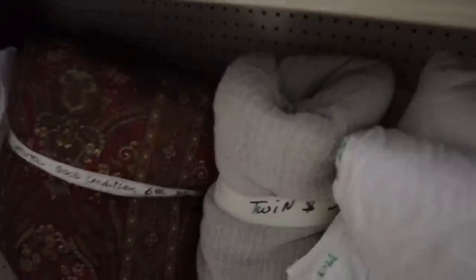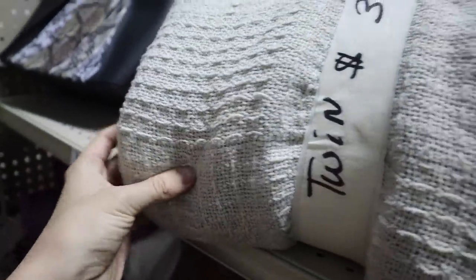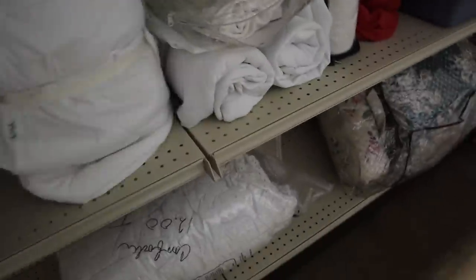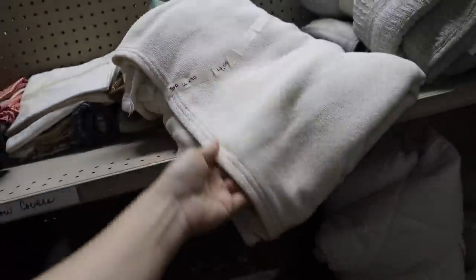Ooh, what's this? $3. A twin blanket. It's gray. It's cute. Not my favorite. What's this? Oh, I kind of like this. 66 by 90, so that's like 5.5 by 7.5, which is a good size. I mean, it's just a lightly textured off-white.